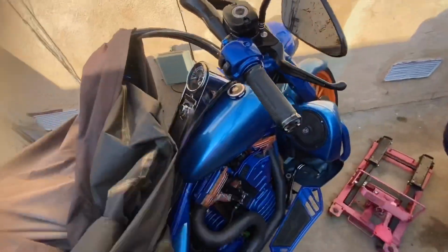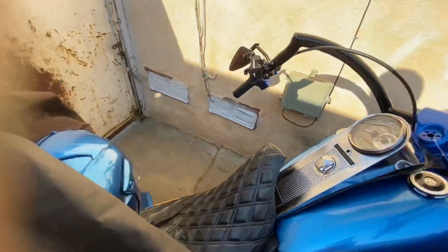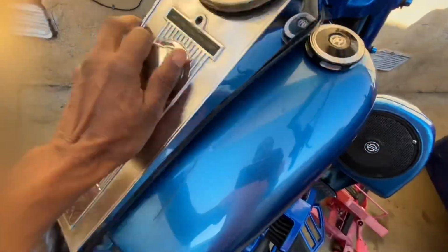No, I haven't ridden this since the last time when it cut off. I had to get towed, but I disassembled some of the stuff to see if I can figure out the problem. Got the seat off, helmet. Move this seat out of the way. So yeah, everything is still connected. Power still off. Everything is under here, connected. So we're going to check the fuses again.